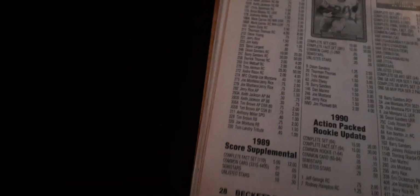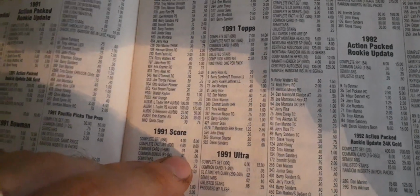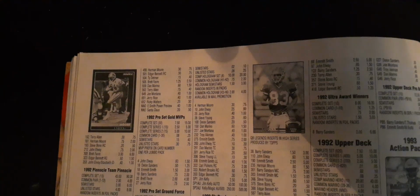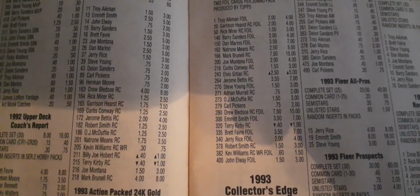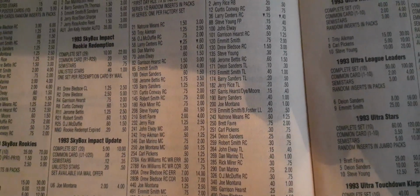And we got, of course, the 90 Action Pack. And the update is Emmett, 20. Just take a look at here and see what we got. Seeing if anything stands out. Well, here we go. 93 Bowman. Drew Bledsoe rookie card foil, $15. I had the Topps. Drew Bledsoe. Let's see what that one is worth. I still have the Topps somewhere. $3, Drew Bledsoe.